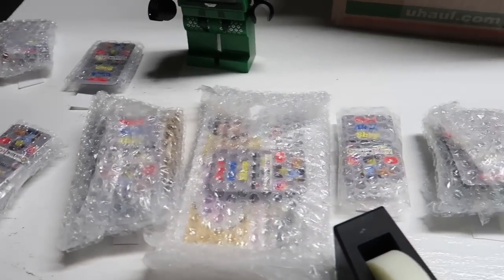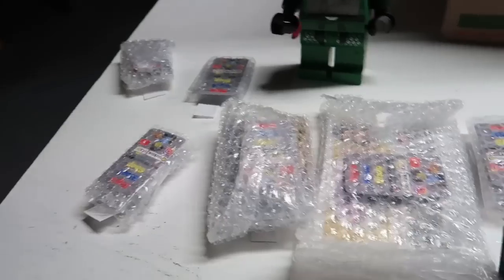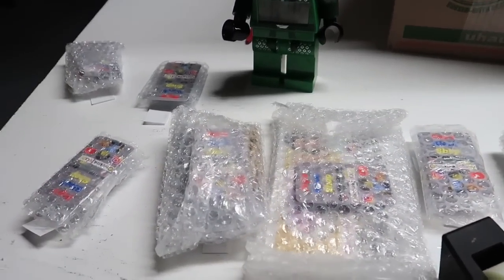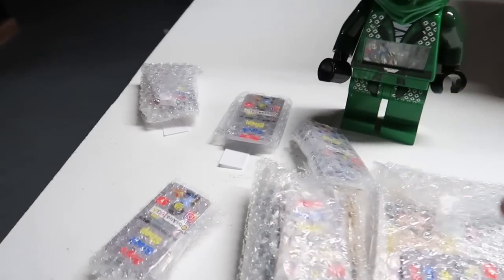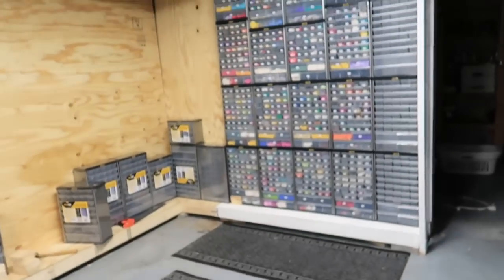Tuesday morning. I just packed up 7 Bricklink orders, 0 Brick Owl orders. So that's a difference. Actually, I'm sorry. Number 8 was hiding over here. There's 8 of them, which is a good day, definitely.